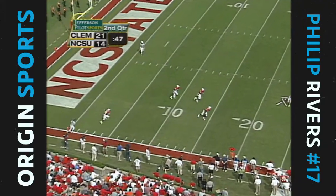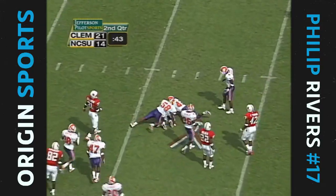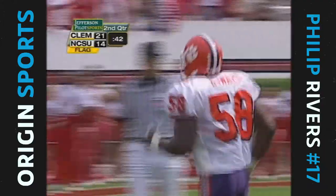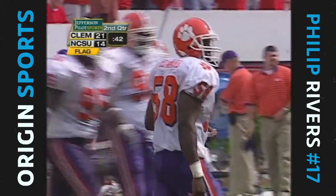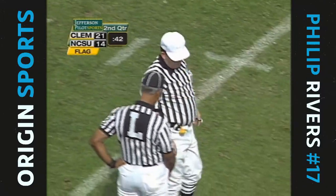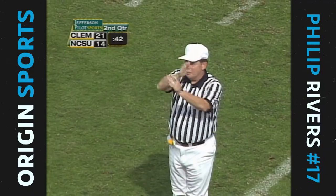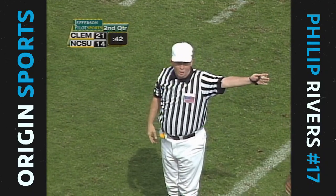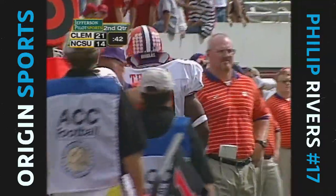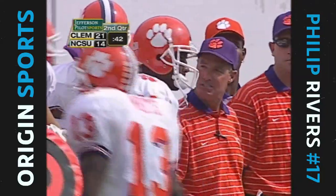Kick carries back to the one. There's Lamont Reed, and he got 1 net yard more this time. 21-yard return. Now another flag is thrown, and this one's thrown late. Dead ball. First foul, late hit on the kicking team. First down. So that'll give NC State a little room to operate here with 42 seconds left to go.